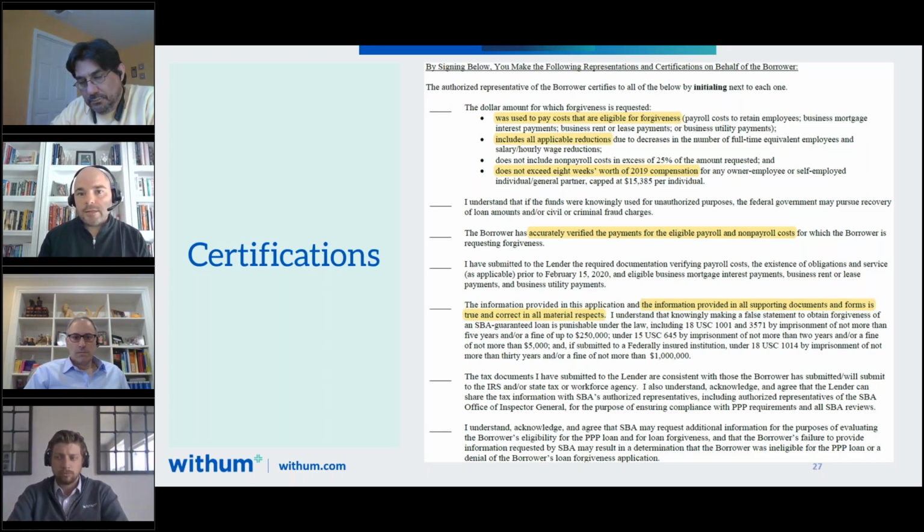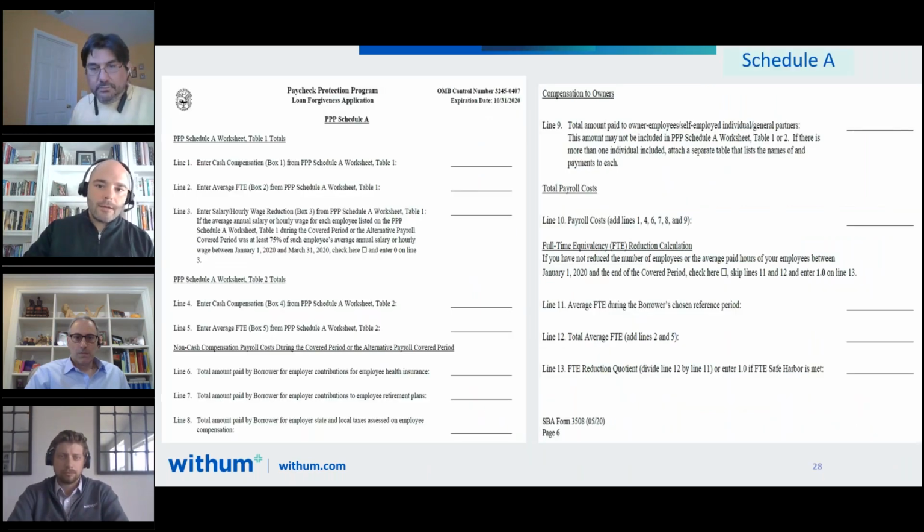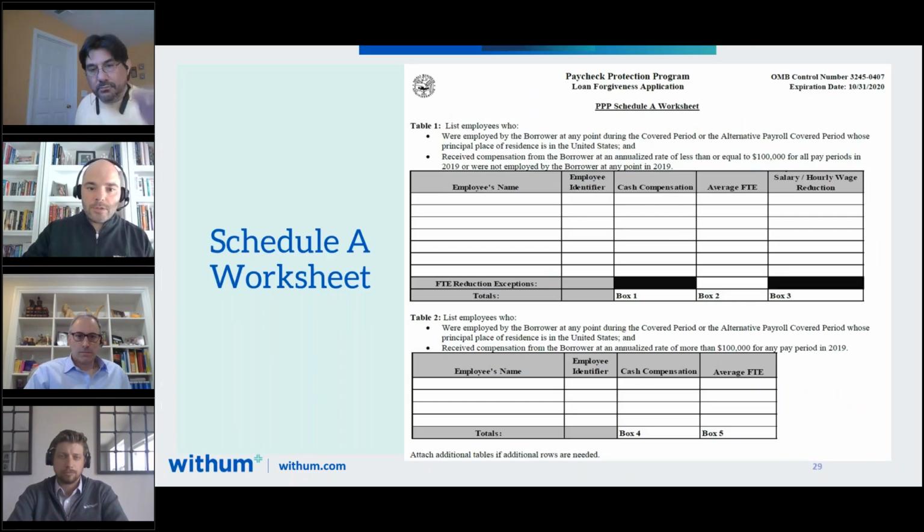So I don't think that there's anything here that should give anybody particular pause, something widely different from what they signed on for when they signed on for this loan. But paying good attention to this is good practice. So with that, I'll run through these pieces.